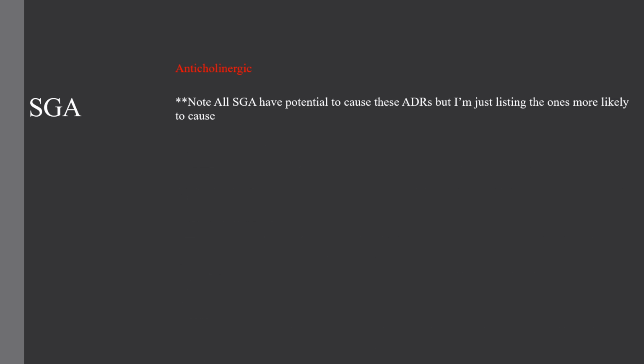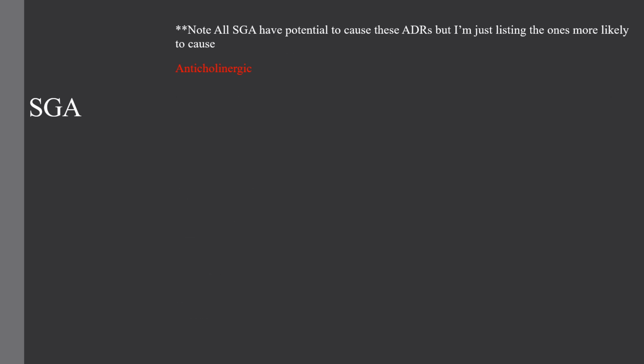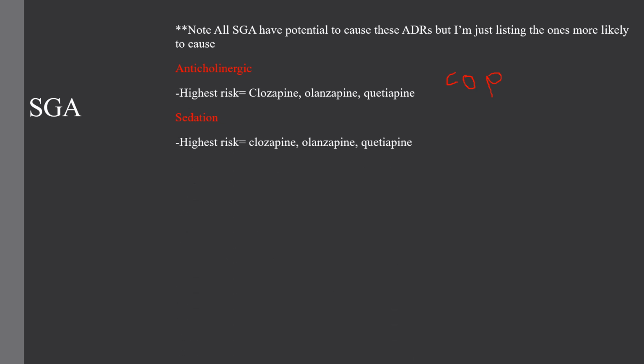All right, let's start off with the anticholinergic side effects. So I just want to note before I get into it that all these drugs do have potential to cause these ADRs, but I'm just listing the ones that are more likely to cause them. So anticholinergic, that's going to be your clozapine, olanzapine, and quetiapine. I just realized this spells out COP. So you can see that these three are pretty much going to be the highest for other ones that are related to the anticholinergic side effects, like sedation, for example. So that's also going to be clozapine, olanzapine, and quetiapine.